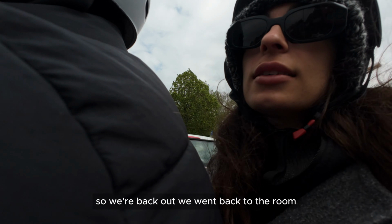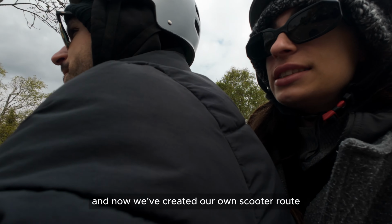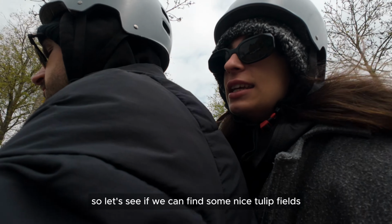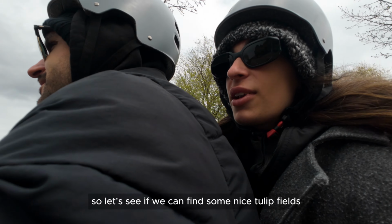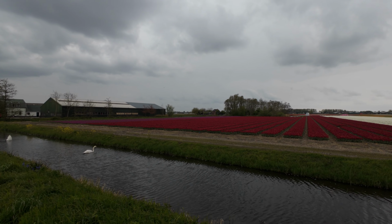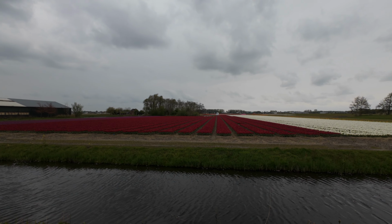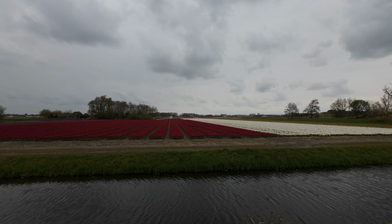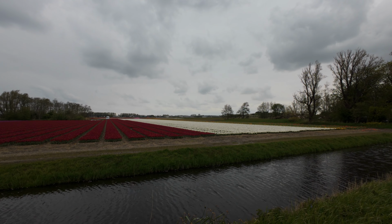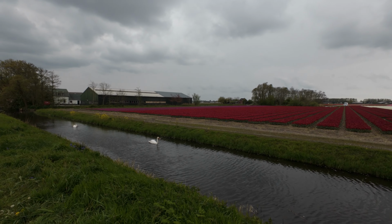So we're back out, we went back to the room, had some lunch, and now we're walking around. Let's see if we can find some nice tulips. So we found some purple, red, white, there's some orange down there. We also found some swans.